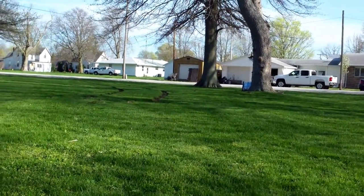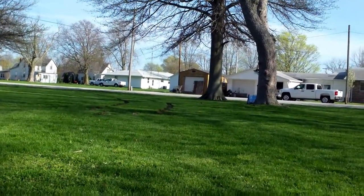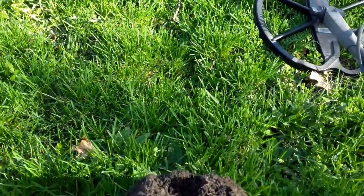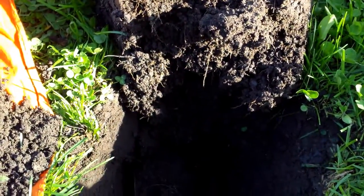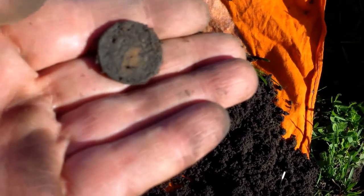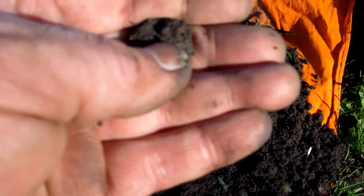Well, this was another deep nickel signal. These things are barely a whisper of a signal, but it just has the right tone for a nickel. And when they're that deep, I think that can't be a pull tab that's 7 or 8 inches deep. And sure enough, out here in my dirt pile again, definitely a deep nickel. And I would suspect this is another V nickel.